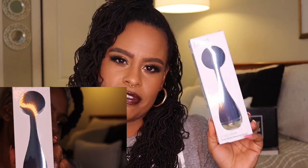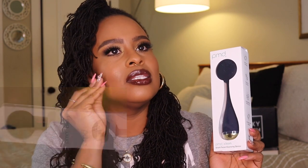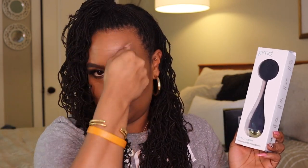Okay, next up we have the PMD Smart Facial Cleansing Device. This is one of those really cool face scrubber thingies. I have a small one of these by Foreo, but this one is so cute and I love the handle, because my Foreo is the itty bitty one and you have to hold it like this and do this and zzzz all over your face. This you can... it's very ergo, and I like ergonomics. So anyways, fun toys. I'm probably keeping this. Y'all probably won't see this in my giveaways.